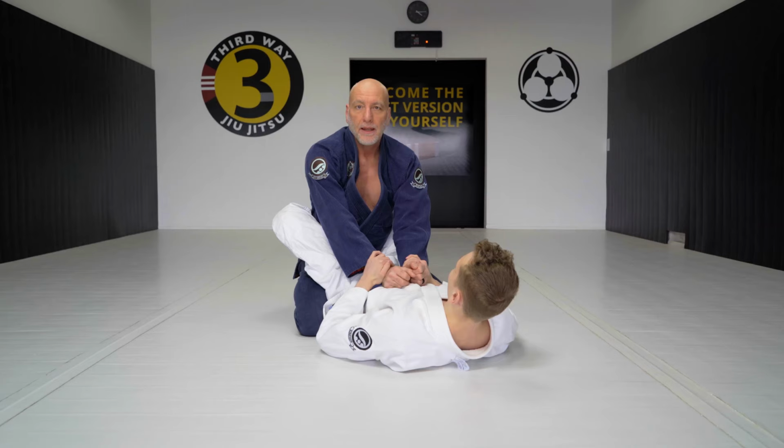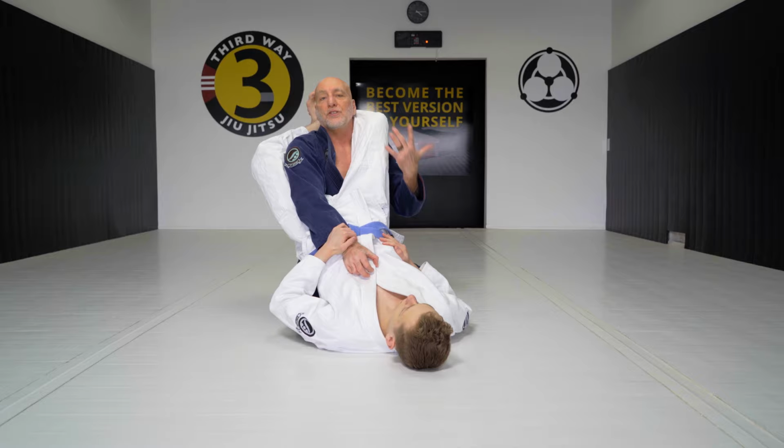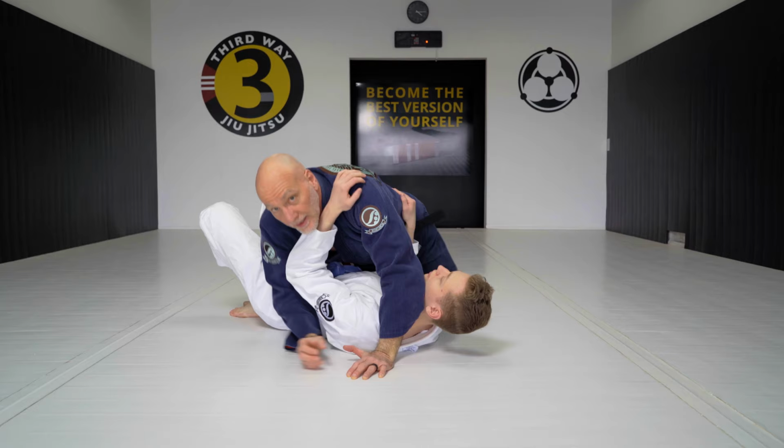Even if I can't rip out that other arm, just getting posture is going to solve a lot of problems. Sometimes you have to lean all the way back and just weather the storm with some posture. Now I can post, cut the angle, and come around.